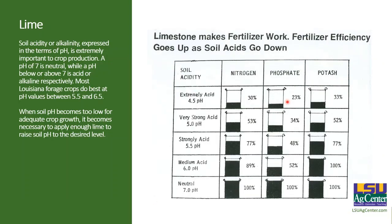All right, so liming. That's something that over time, especially in some of these highly erodible soils, very fine sandy soils that we've got around here, lime has to be applied over time, and we leach that off. We also use acid-forming fertilizers that will decrease the pH of the soil. So liming does become important to us.